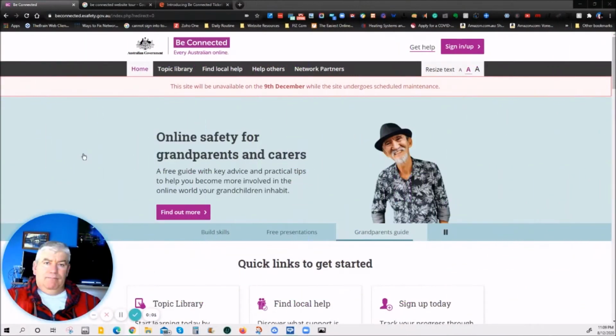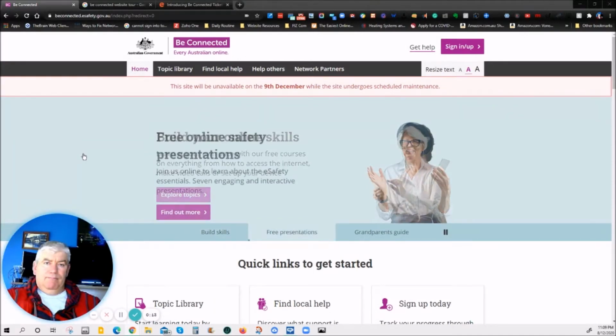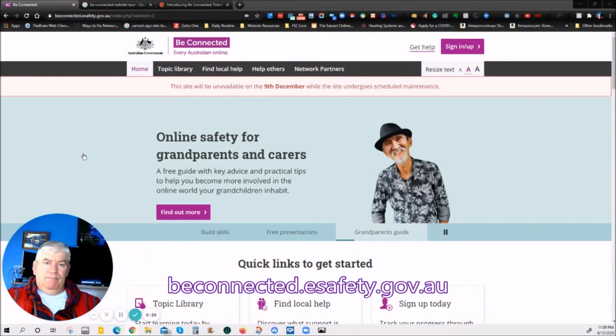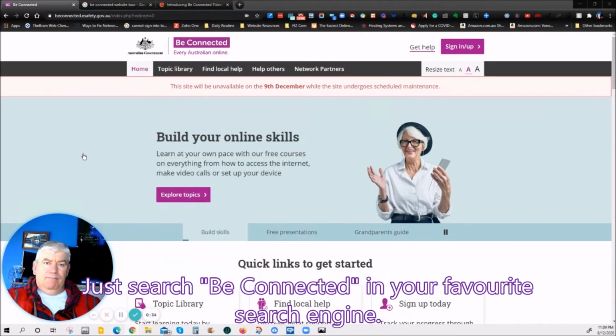Okay, so here we are. We have found our way to the Be Connected website, and the web address is beconnected.esafety.gov.au. So when you want to find the Be Connected website, that is the address you type into the address bar, or you can just enter a search into your favorite search engine using the words Be Connected. We'll show you that later on.